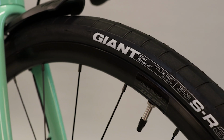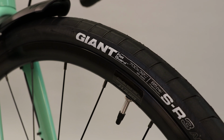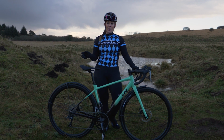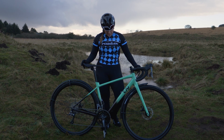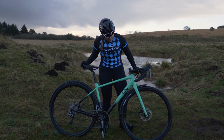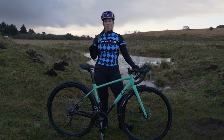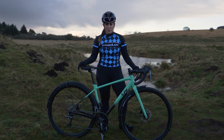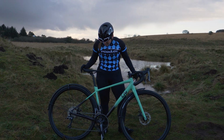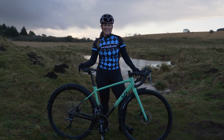There's plenty of tyre clearance here, and the Avail comes fitted with 32mm tyres, and you can fit up to 40mm as well, which is brilliant for wet winter rides when the rain can wash all sorts of rubbish onto the tarmac. It's also got full mudguard mounts, which I'll definitely be utilising because there's nothing worse than a wet, cold, miserable ride without them, not to mention it's not very nice to your ride mates either. There's disc brakes on the Avail as well, which is great for those wet, cold winter rides.